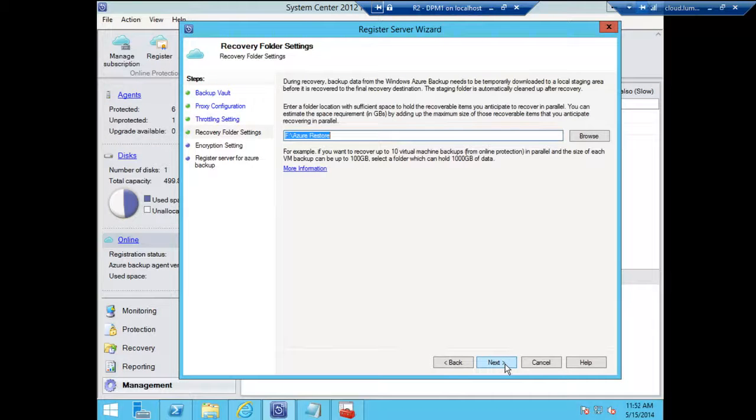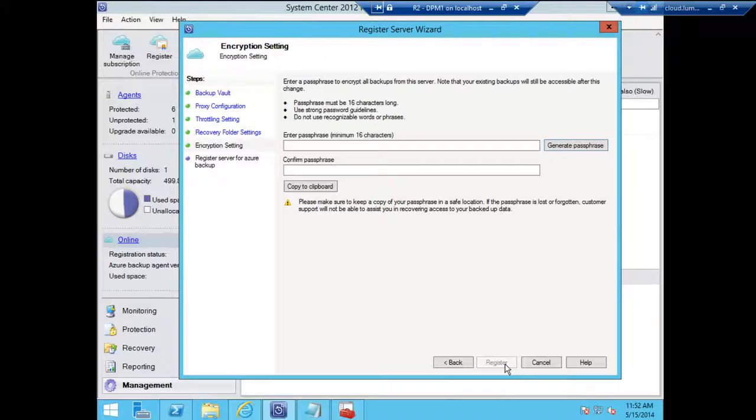So recovering from Azure is a two-step process. Here's a question. If I'm about to recover 10 gigabytes of data from Azure, how much free space do I need in my recovery folder? Like 10 gig of data. So keep in mind, for what I put in Azure, I must have sufficient free area in my recovery folder to be able to make the restore.